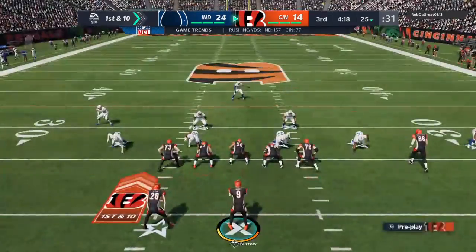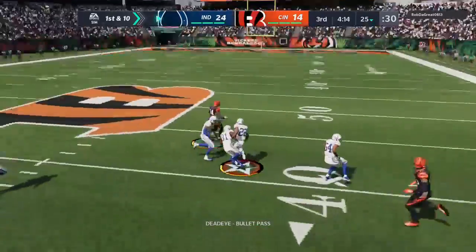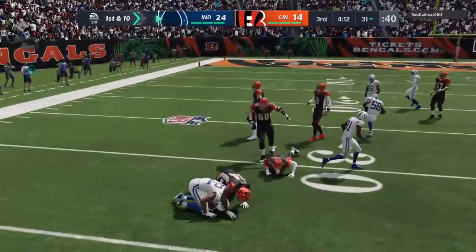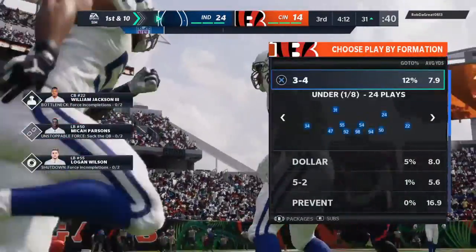And they had a nice little drive going last time. Threw the interception in the red zone. Costly. And my goodness, another interception. Picked off around the 41. And the return here will go to the 31-yard line.